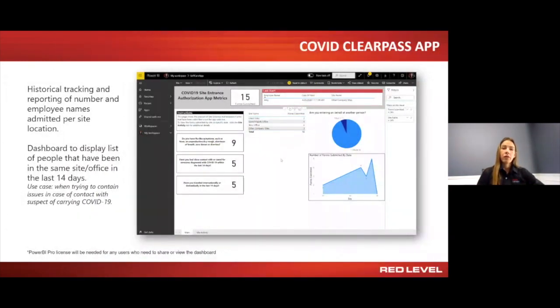Next up, COVID ClearPass also has the ability to report out into Power BI dashboards. One slight caveat is that you do need a Power BI Pro license for anybody who wants to share or view the Power BI dashboards. But it gives you very good, easy visibility into everything coming in through your ClearPass application. These dashboards need to be monitored, and you need to make sure that only the people with proper security clearance can view them, as they dig into some of the employees' information: who has completed a form, how many people have answered yes or no to a specific question, and then site location information and specific employee names.